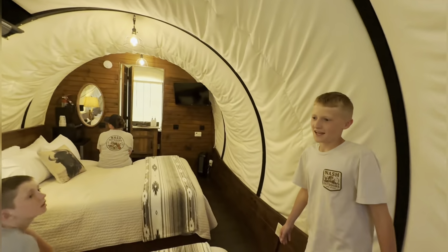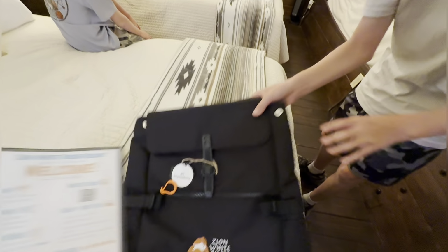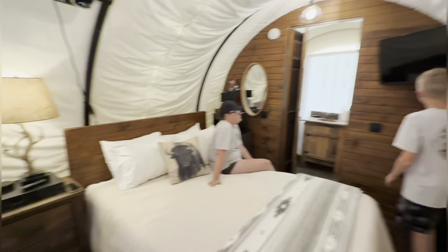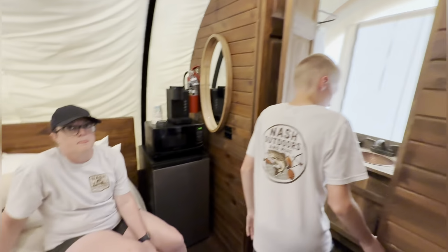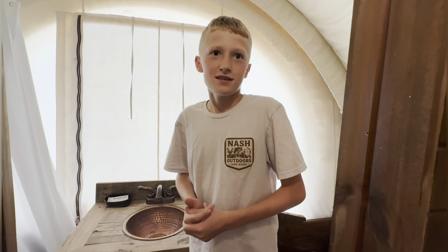Inside, it is air conditioned. You have 2 nice beds. It comes with a complimentary backpack. It has a TV inside of a covered wagon. Got a mini fridge and a microwave. Bathroom's nice: toilet, shower, sink. I don't know why the settlers didn't make it. This seems pretty nice to me.